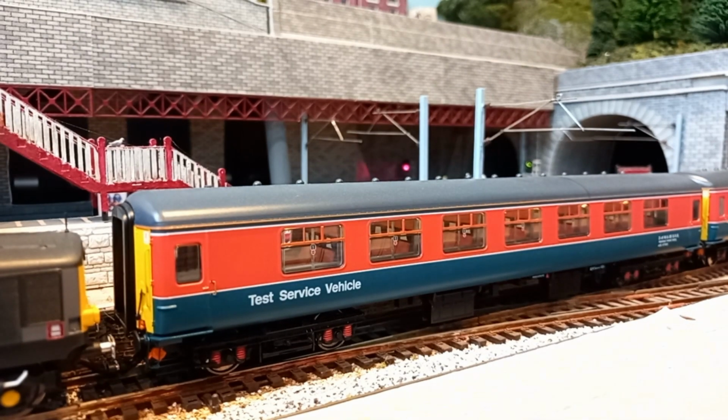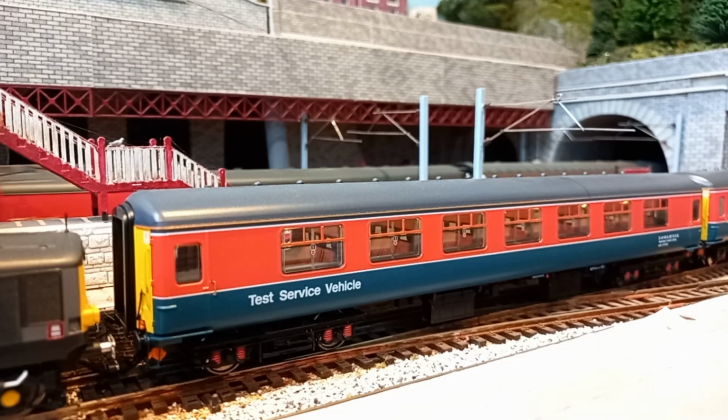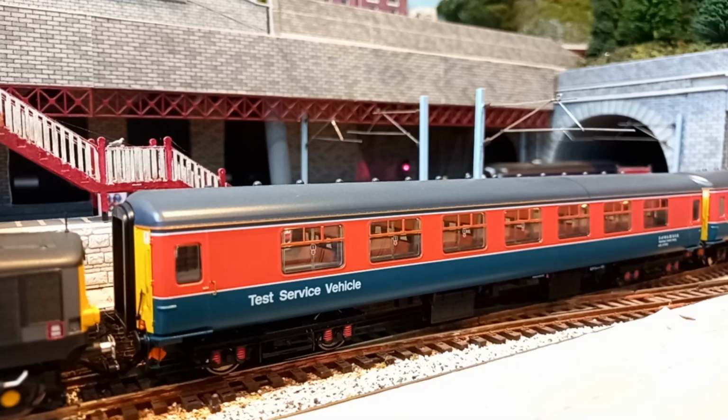It's also been my birthday recently, and my wife bought me the two Derby test service vehicles from Accurascale. Once again, very nice. I know they wouldn't really work with a Rail Operations Group Class 37, but they do on my layout. They are very nice, very easy to put passengers in. So I've got a spare train crew in there and some staff sitting in one of the carriages. I've got a few more people to paint up, a few more staff to put in there. So yeah, they'll be kitted out with people, but they're really lovely carriages. So that was a birthday present from my wife.